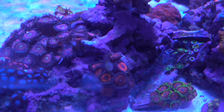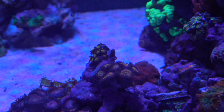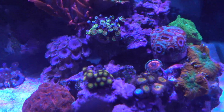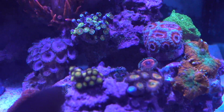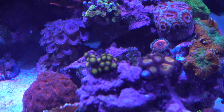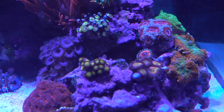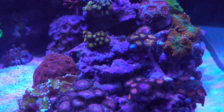Zoas. Certain Zoas seem to be adapting decently well to my tank, but certain ones are definitely not doing well. Like Sunny D is holding steady. I think it's called a Sundancer or something. That's actually one of my favorite Zoas. They're on and off. For maybe the last week, a week and a half, some of the polyps shrunk really small. I think something was bothering it. But ever since I glued it down and stopped touching it, the Zoa definitely expanded in size and seems to fill in a lot more now. Maybe the thing bothering it was me.